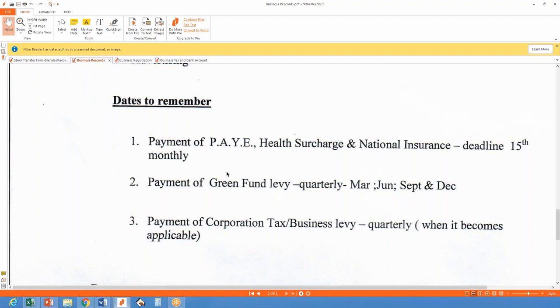The 15th date is the last date upon which you should be making those payments. Failure to meet those payments at that time means that you have penalties and interest to be charged. For those of you who are sole traders, you're not paying PAYE, but you should be paying your health surcharge.